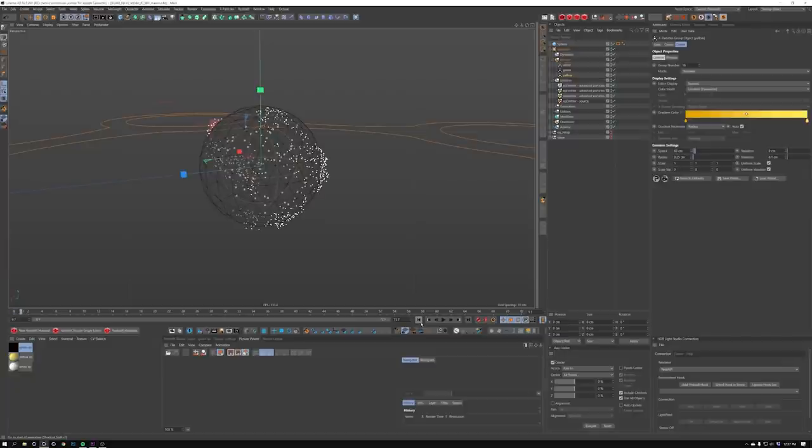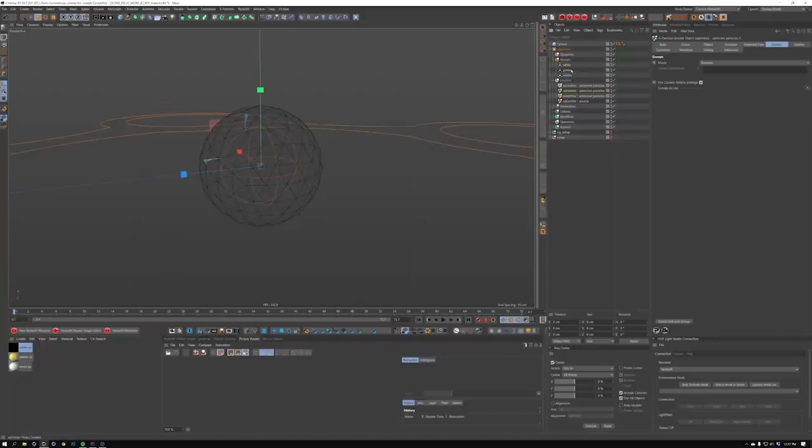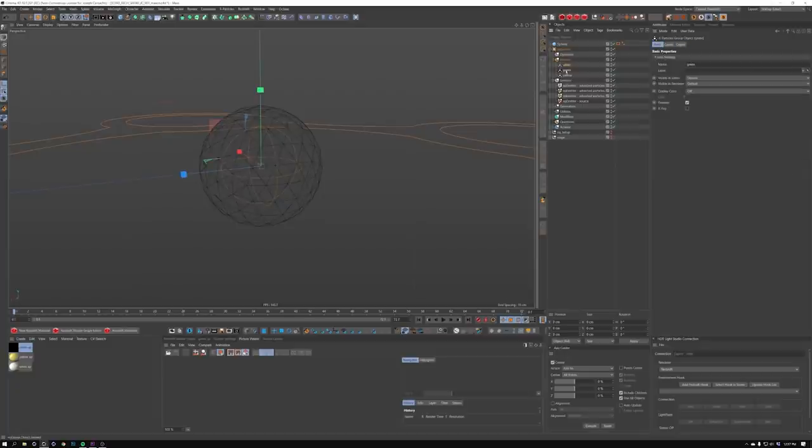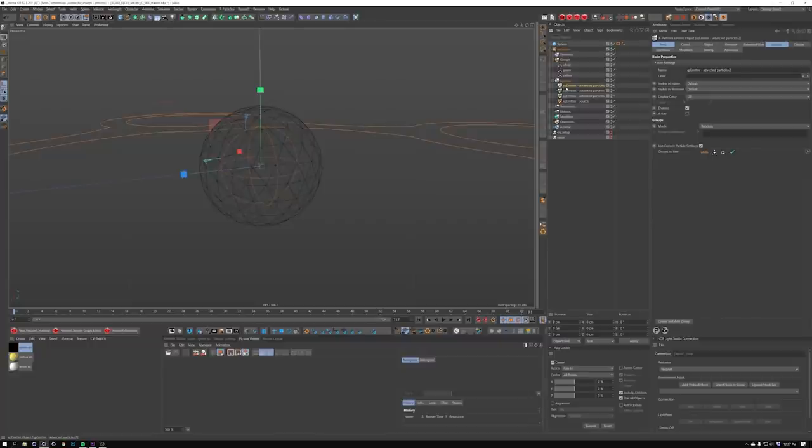Now you can see them all being emitted from the surface, but you can only see the white ones. I think that's because I need to add the groups to the other emitters, because right now I've got white, green, and yellow. So white, there's my green. I'm going to bring the green group in there, and bring the yellow group into the yellow emitter of the advected particles. Now the groups are synced up with the actual advected particles.